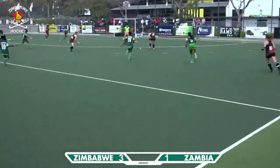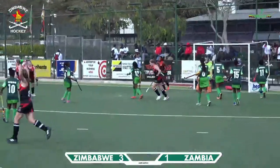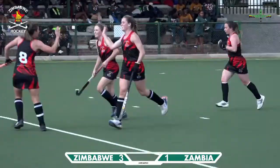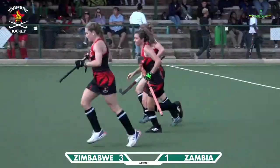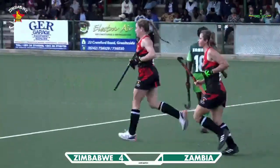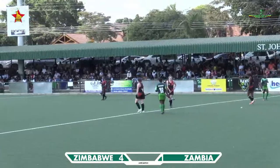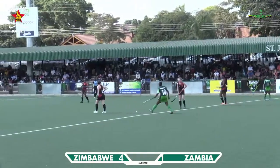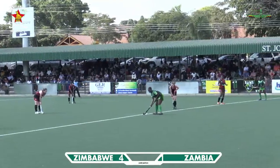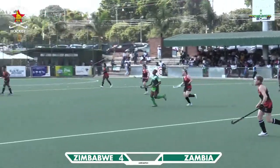Good passing by Zimbabwe. Tomahawk shot off the foot into the goal. Great goal. Zim has a lot of breathing space now. Just scored, 4-1. Seems the Zambian ladies have just lost some momentum within the game.